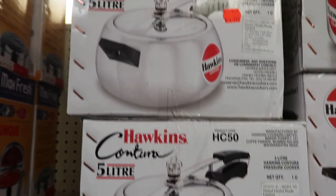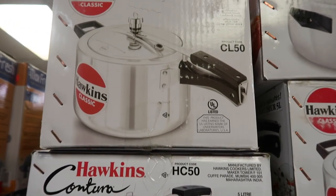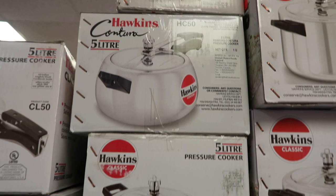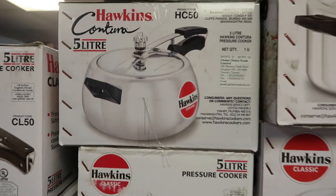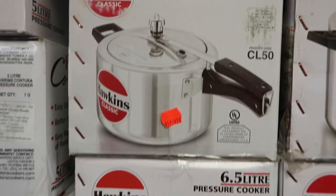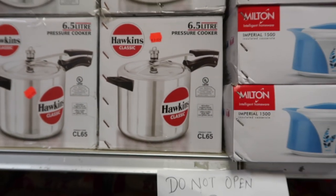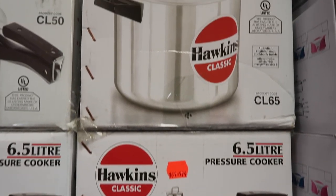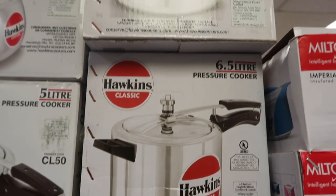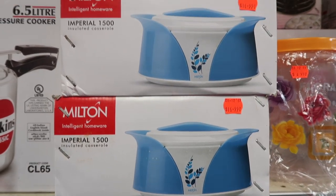You'll find this cooker over here. So this is for $25. This was a 3 liter. This is a 5 liter, which is available for $43. And different sizes, different shapes of these cookers are available. Probably this is something which is very handy for you guys. This is $60 for a 6.5 liter cooker. So many of us pack it in our luggage thinking that we won't find it there, but we do get it over here. So this is the casserole for $17.